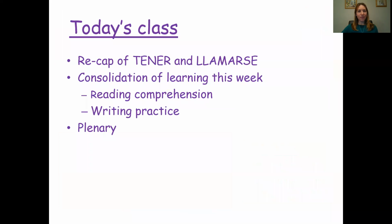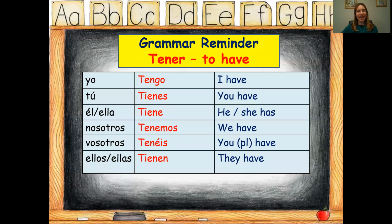Continuamos. So for today's class, on our agenda of things to do, we're just going to have a quick recap of the verb tener and llamarse, because we'll be using that quite extensively in the rest of the class. And we'll consolidate our learning this week by doing a reading comprehension and doing some writing practice. And then finally, we'll end with a play. Okay, continuamos entonces. So on to our grammar reminder.